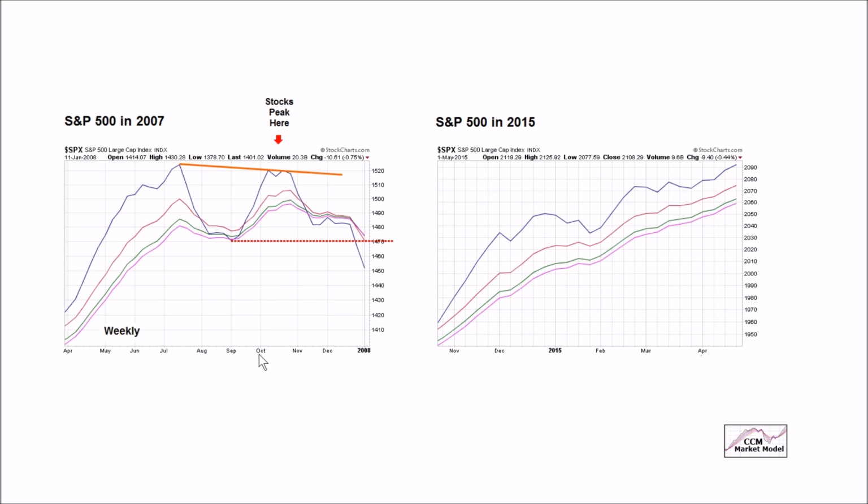October of 2007. Here, bearish moving average crossover. Blue goes below all of them, and the slopes of all of them are down. These are the exact same moving averages on the exact same time frame, weekly, as of the close on Friday, May 1st. Could this chart morph into something like this beginning next week?